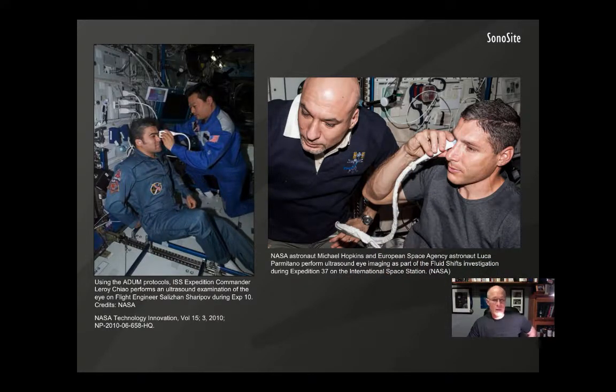Commander Leroy Chiao, back in Expedition 10 on the ISS, was developing the protocols through ground guidance on how to do orbital ultrasound. Years later, Luca Parmitano from the European Space Agency and Mike Hopkins were using the refined technique and ultrasound probes to be able to get pristine images of the optic nerve, the sheath, the retina, and have gotten some really good images using those techniques.